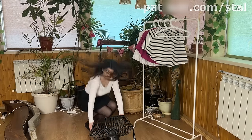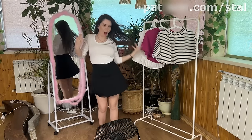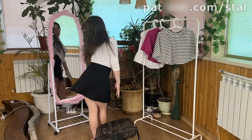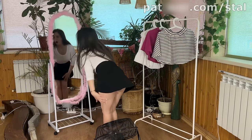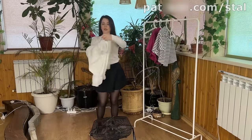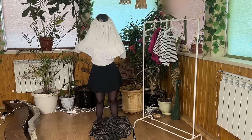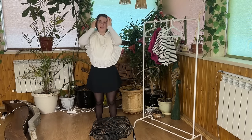So let's see how this skirt looks without any pantyhose. I guess this skirt is really appropriate to wear in summer, but still you should be careful when you bend over because your panties can be seen, so let's move on. Now I guess it's time to try on the next one, and this is going to be this white skirt. Let me just put it on.